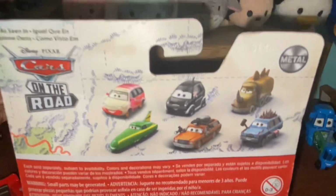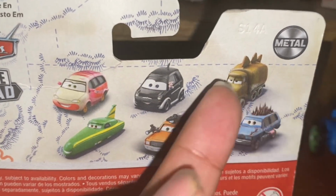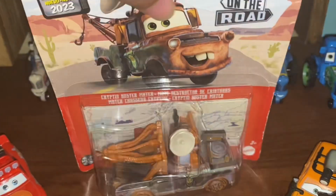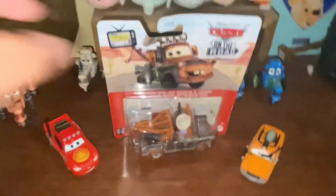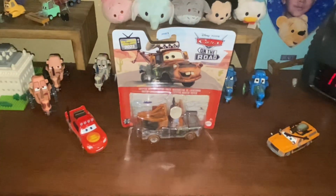Let's take a look at the back. These are from the cars on the road. Those ones I really have, well, except for that one, because I don't really have them in my collection. But yeah, let's see if I can open this guy up. Okay, no, I'm gonna be right back with it.